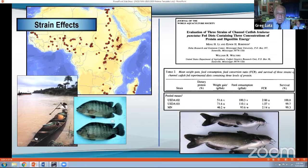So let's start out with the simplest things: strain effects. Around the world, you'll hear a lot of people talk about, yeah, I grow Nile tilapia. Well, if you're in the United States, most of the Nile tilapia that you might have access to came from these little populations right here. Maybe a few from down there, and maybe just a few from Cote d'Ivoire. But mostly, this is what people talk about. But there are lots of other Nile tilapia populations, lots of strains, if you will.